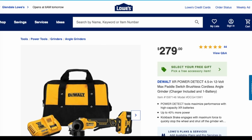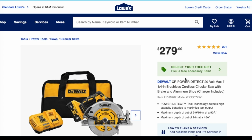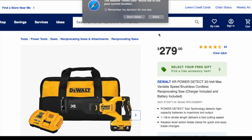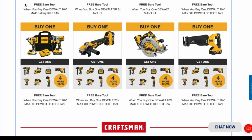$279 for that bare tool. I mean, not bare tool, but you know, the kit. And $279 for that. So I guess these are $279 each, these tools by themselves. And then you get to choose your free tool, by the way.